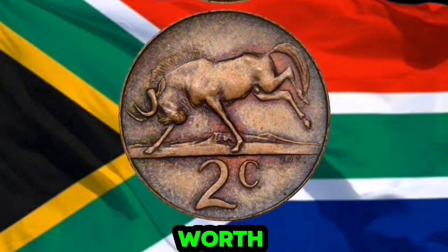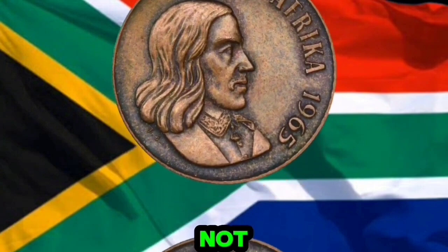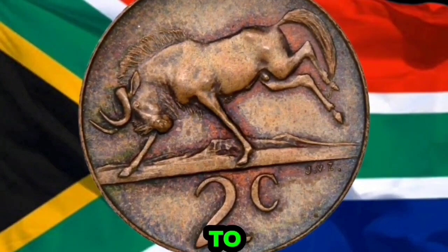So, what makes the 1965 2-cent South African coin worth such an astronomical amount? Let's start with the basics. A 2-cent coin from 1965 doesn't seem like something you'd associate with millions of dollars, right? But believe it or not, one of these coins, yes, just one, recently fetched a staggering $8 million at an auction. What could make this coin so special?